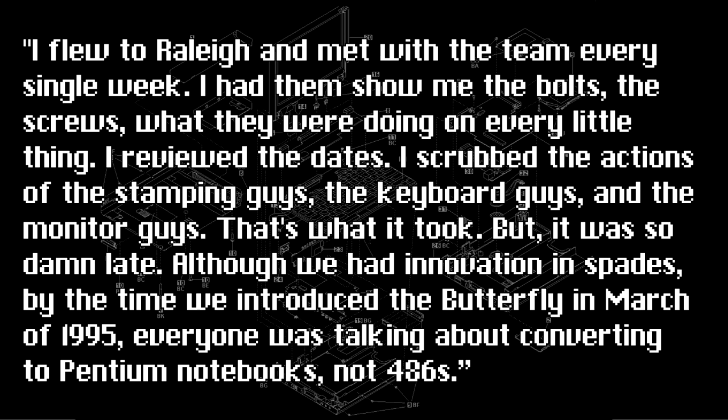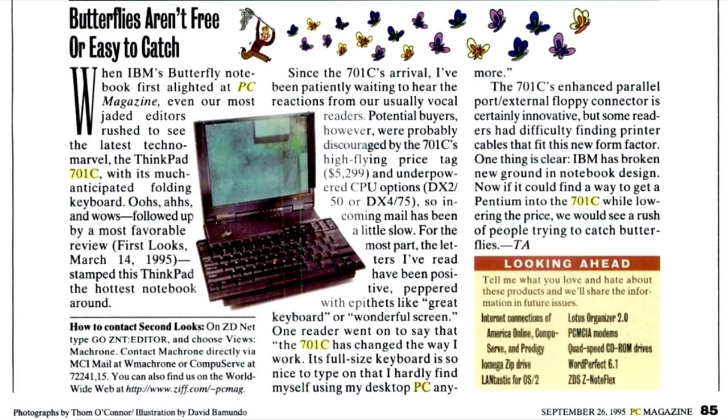Although we had innovation in spades, by the time we introduced the Butterfly in March of 1995, everyone was talking about converting to Pentium notebooks, not 486s. Even though the 486 would be obsolete due to the release of the Pentium, the chipset could not be updated on the 701C due to the increased amount of heat that it would generate. It would require a complete redesign of the thermal solution, something that they didn't have time for, especially coupled with the display technology becoming better. The entire design revolved on the older processor, and delaying the 701C was simply not an option.